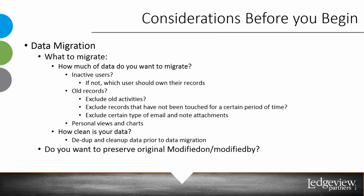All right, so data migration. It's important to get an idea of what you want to migrate, because by far the data migration is the thing, from a consulting project point of view, that typically takes up the most hours and is the most costly portion of moving from an on-premise instance to online. And then also there are considerations with data migration and storage space. Obviously, if you have a very large CRM database and aren't really wanting to pay for a lot of additional storage space when you move to Dynamics 365 online, you're going to want to figure out what you can migrate and what you can leave behind.